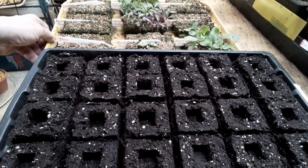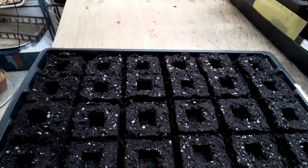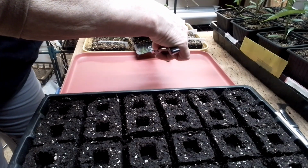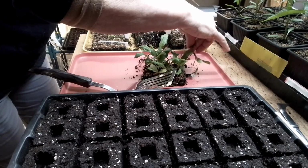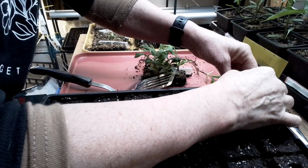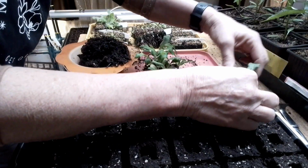Okay, so I'm going to start off with these echinops. Ooh, this is going to be complicated. Yeah, it's grown into the block beside. Definitely time to pot up. Oh, that's brutal. Yeah, I waited too long. Most definitely. Just making sure the roots are covered.